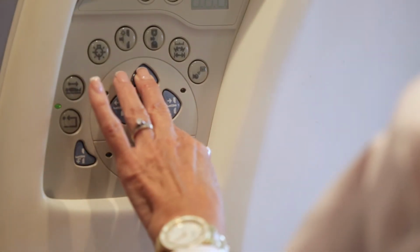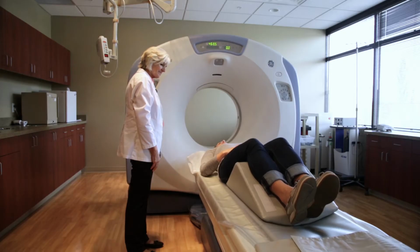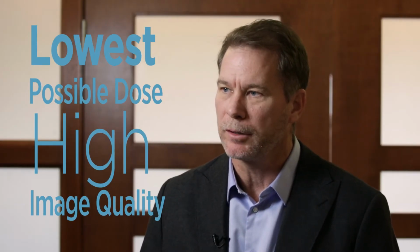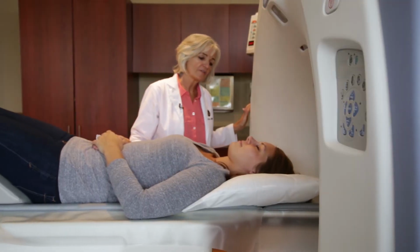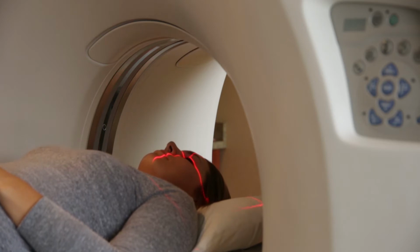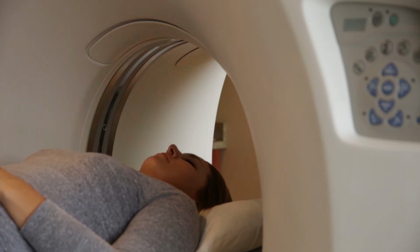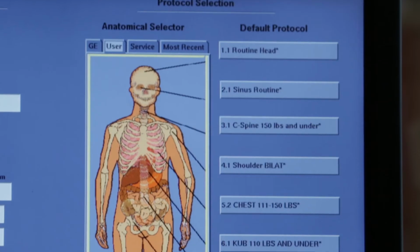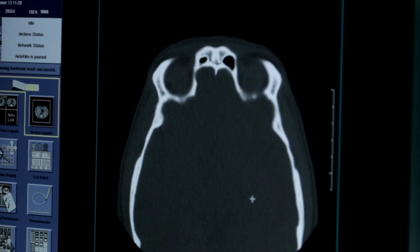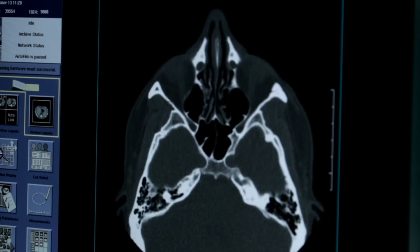We specifically design CT protocols that ensure they're going to receive the lowest possible dose while maintaining high image quality. The amount of radiation is based on the patient, on their size, and tailored for them. Recently, there has been newly developed software that we've placed on each CT scanner that allows a software algorithm to acquire the images while reducing the dose.